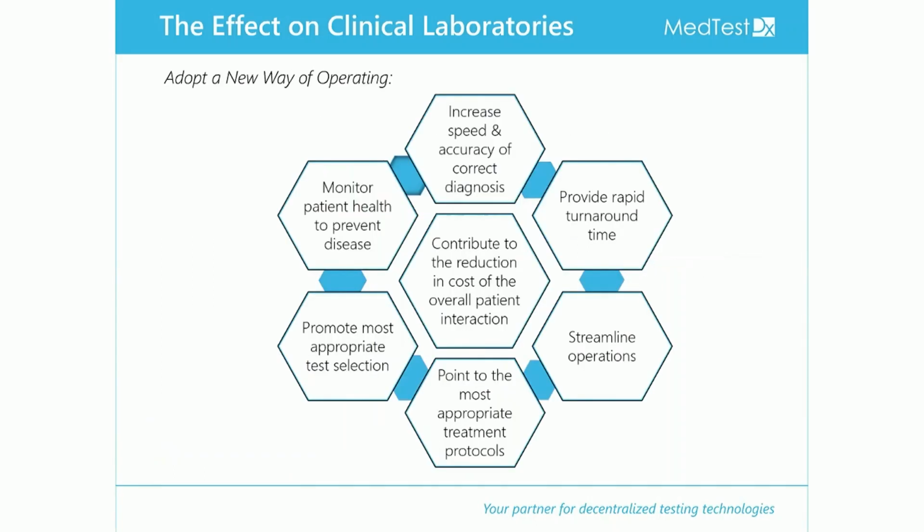So let's look at a new way to adapt in operating for a clinical laboratory. The most important thing, you have to contribute to the reduction in cost of the overall patient interaction. So mainly you need to help the patient spend less time in the healthcare system. So how can you do that? You can increase the speed and accuracy of correct diagnosis.